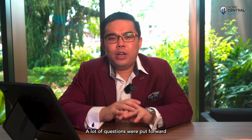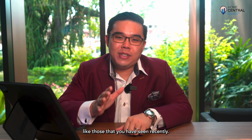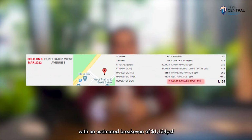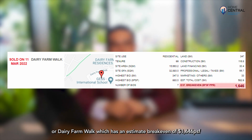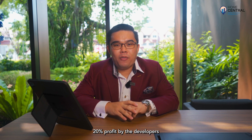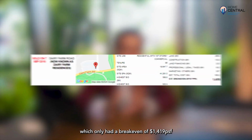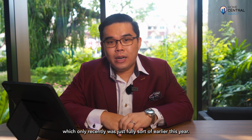Coming into 2022, a lot of questions were put forward with all the land sales going at record bid prices like those that you have seen recently. Such as an EC land parcel in Bukit Batok with an estimated break-even of 1,134 PSF, or Dairy Farm Walk, which has an estimated break-even of 1,646 PSF, which likely means they may launch at 1,900 PSF for just about 20% profit by the developers, as compared to Dairy Farm Residences, a mixed development bidded in Q4 of 2018 which only had a break-even of 1,419 PSF, which only recently was just fully sold earlier this year.